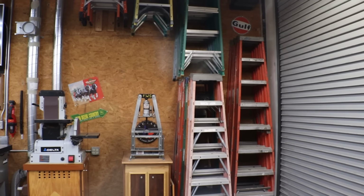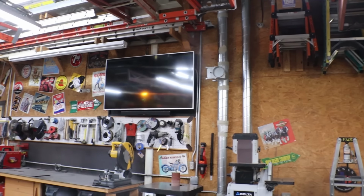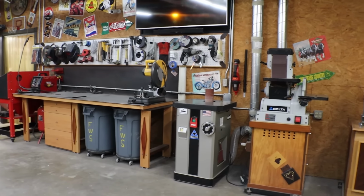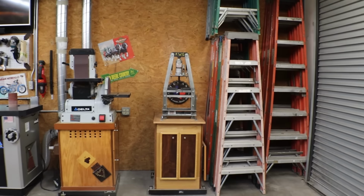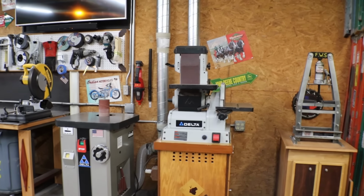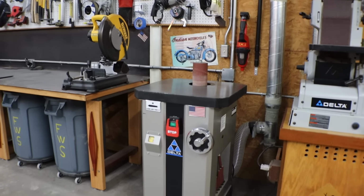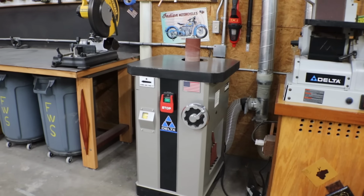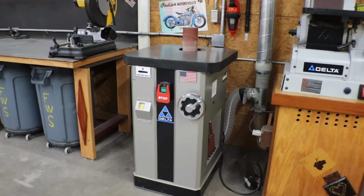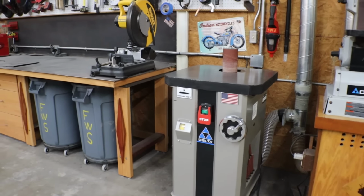Off to the side of the overhead door is the ladder storage. Give you a little sweep of this area first. There's a small press, 2 sanders. If y'all haven't seen this Delta sander before, the sanding head tilts, not the bed, which allows you to keep your workpiece firm on the table and flat and level, easy to work on.